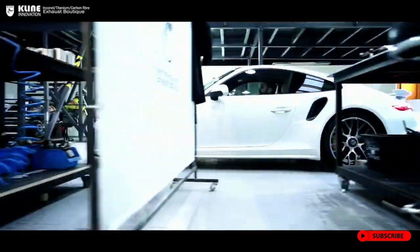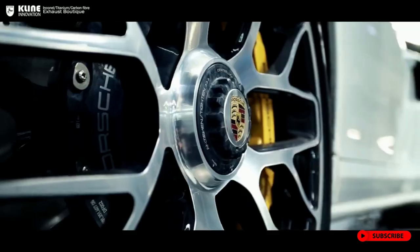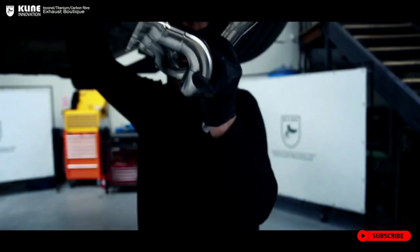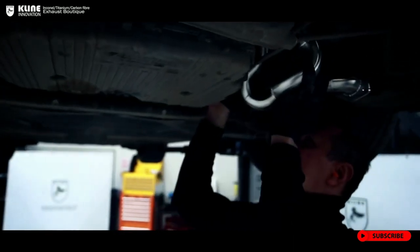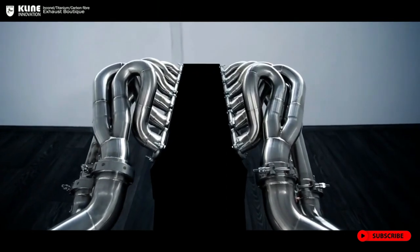Porsche 991.2 turbo. At 572 horsepower and 700 Nm of torque, is an incredible performance machine. But Porsche turbos have always suffered somewhat in the sound department, with the turbos stifling the flat six engine's potential. However, with a simple exhaust upgrade, the sonorous experience can be enhanced significantly.